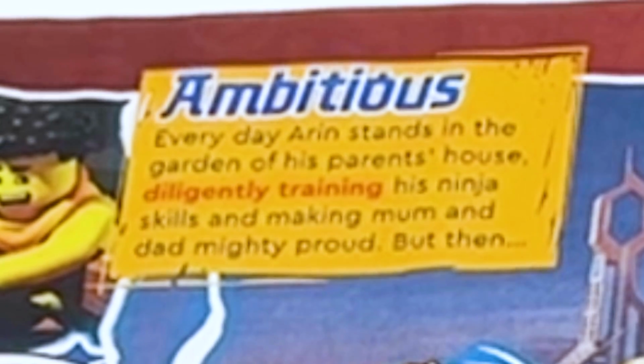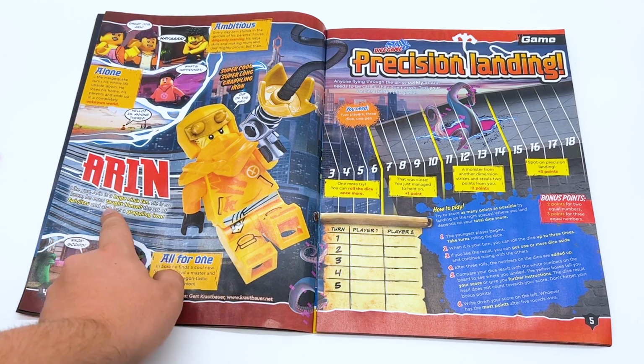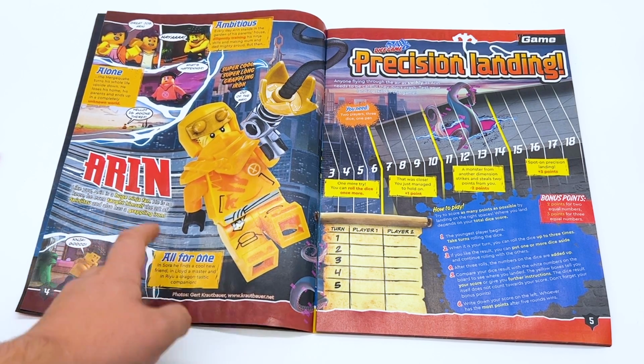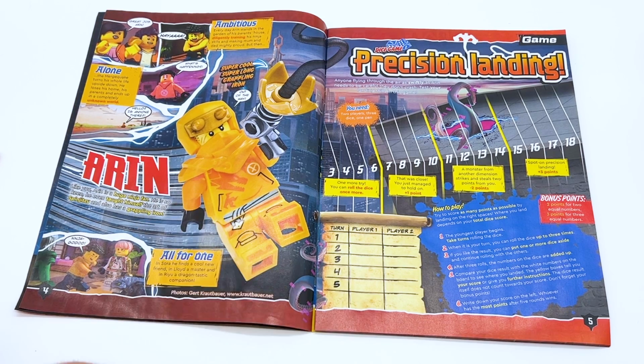Ambitious, everyday Arin stands in the garden of his parents' house, diligently training his ninja skills and making mom and dad mighty proud. But then, alone. The Mergequake turns his whole world upside down. He loses his home, his parents, and ends up in a completely unknown world. Like you, Arin is a huge ninja fan. He is so keen, and he even taught himself the art of Spinjitzu and also has a grappling iron. I assume grappling iron's a British way to say grappling hook, because this is the UK version of this magazine. They don't have an American version.